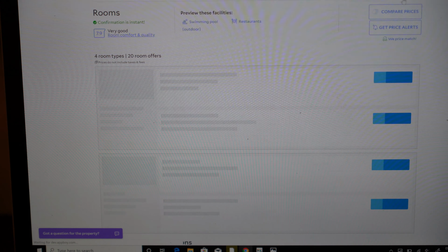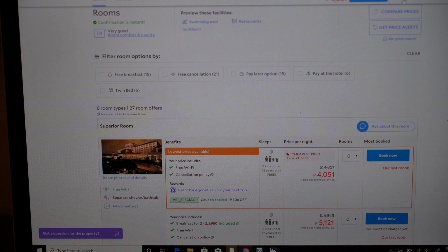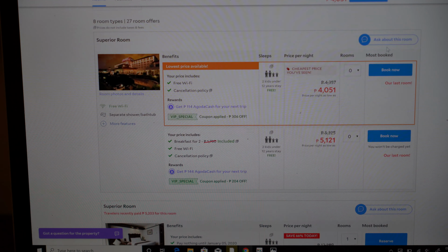So then I logged under my account, which I'm a VIP member, or supposedly a VIP member. It gave me a rate of 4,051, slightly cheaper than that regular rate, but still more than the rate that TripAdvisor was giving. So I'm not sure being a VIP member with Agoda even helps with the prices.